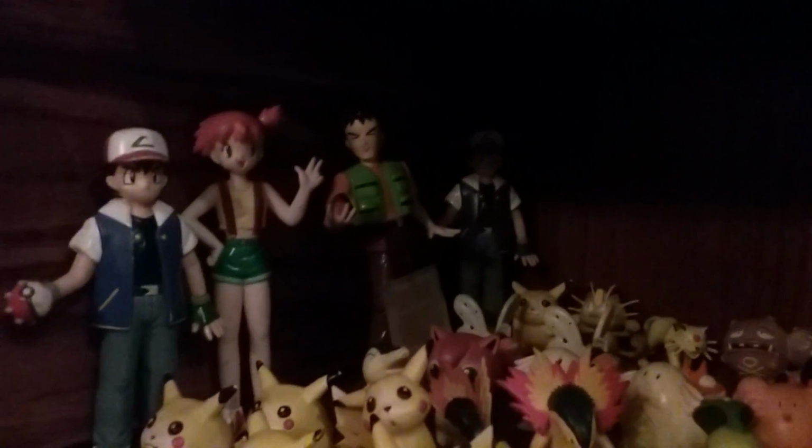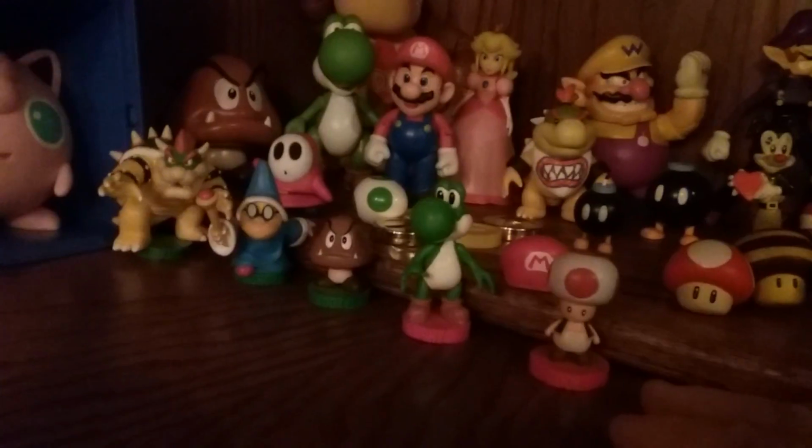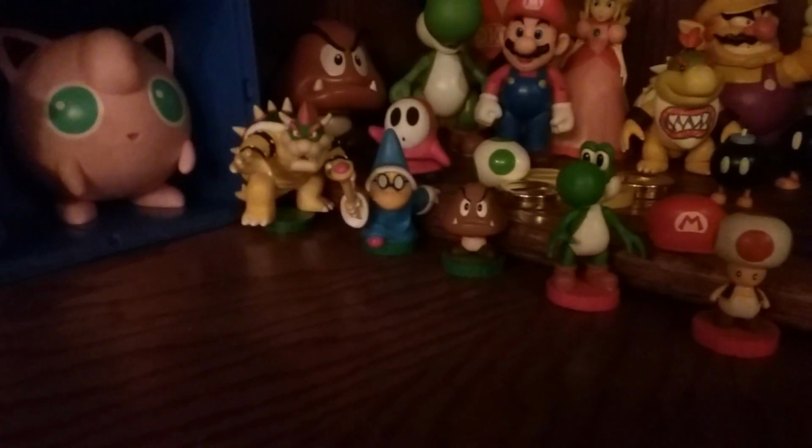Ash, Misty, and Brock over there, figures. Pretty cool. Mario chess figures. I don't have the whole chessboard game. I just ended up getting these guys. I think I got them from one of my mom's friends. I can't remember, but these are still pretty cool. Especially the Magic Koopa. You don't really see merchandise, especially figure merchandise of him too often.